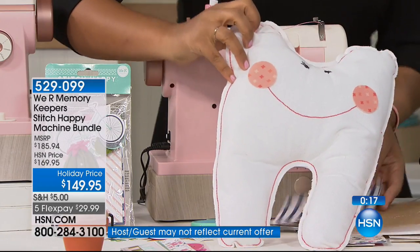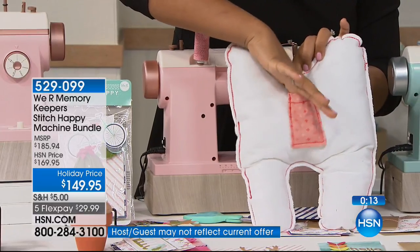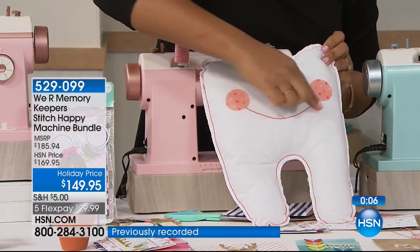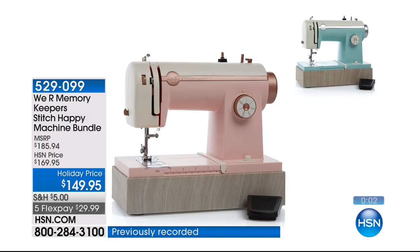Is that a tooth? It's a tooth. Well, wait, look at the back. I didn't even notice this. It has a little pocket. So if you want to make pillows, you can go right ahead and do it, and you can have that little detail. I love the detail of the twine stitching. So when the tooth fairy comes, she'll be able to find the tooth. Exactly. And she'll be very impressed by your handmade tooth.